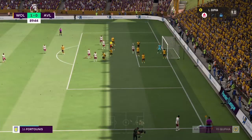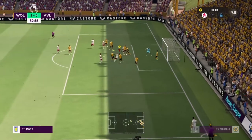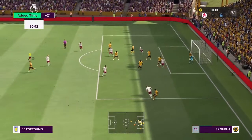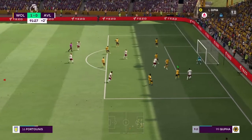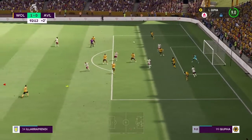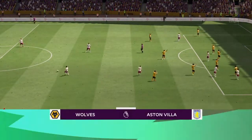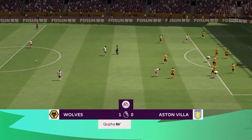Well, this late corner could represent their last chance to equalise. Still danger here. And this might not be the ideal situation for them. Can they keep it out? And he clears it out of harm's way. And the referee blows the whistle. Wolves get the victory and take the 3 points.